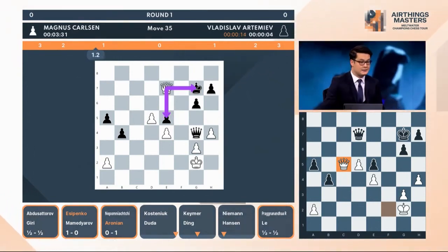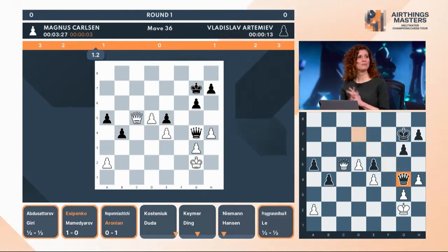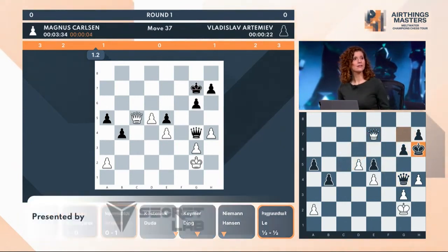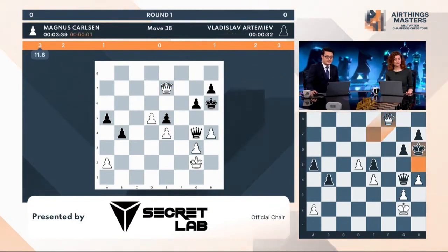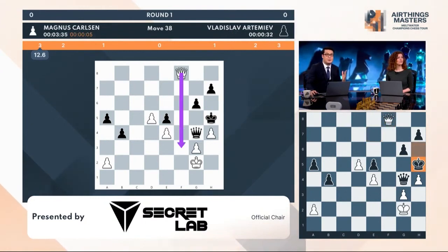And I'm taking a look at the clock situation here on my computer, and I can see seconds remaining. Okay. And I think it's a mistake from Artemiev, because now Magnus has this check that we mentioned. He's played it. The black king has run. This is a double attack. Okay, he's winning. All he needs to do is bring his queen back, swap the queens, and then this pawn will march up and win.